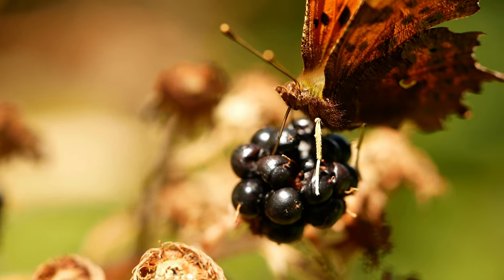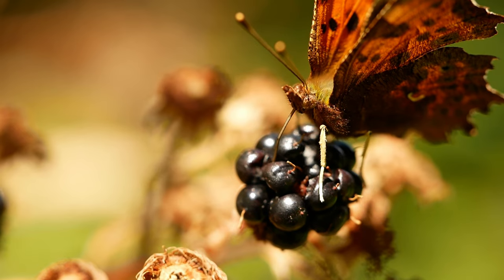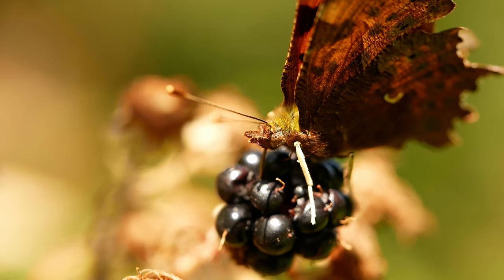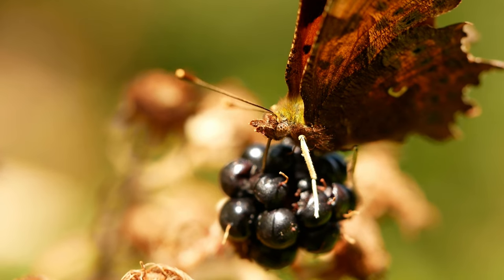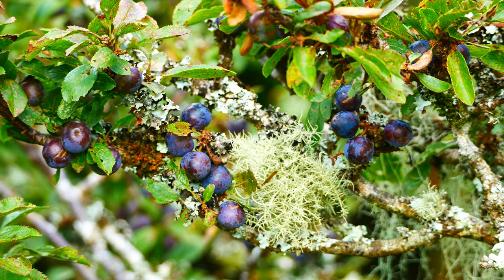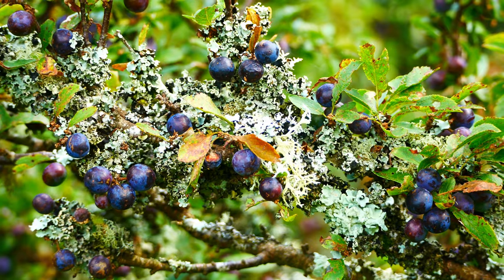Stoking up now on blackberry juice is probably vital to help it survive the winter. No wonder, if the sun shines, they spend all day every day on the blackberries. Unlike the blackberries, the ripe sloes don't seem to attract anything. Eventually, they just shrivel up and fall off the trees.